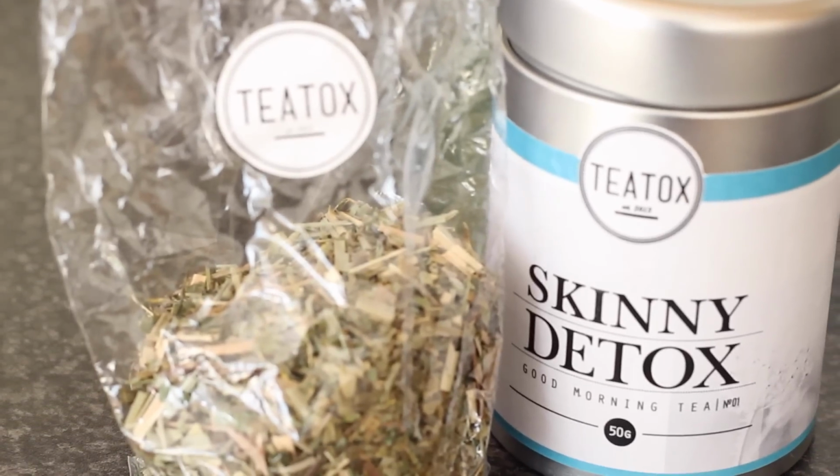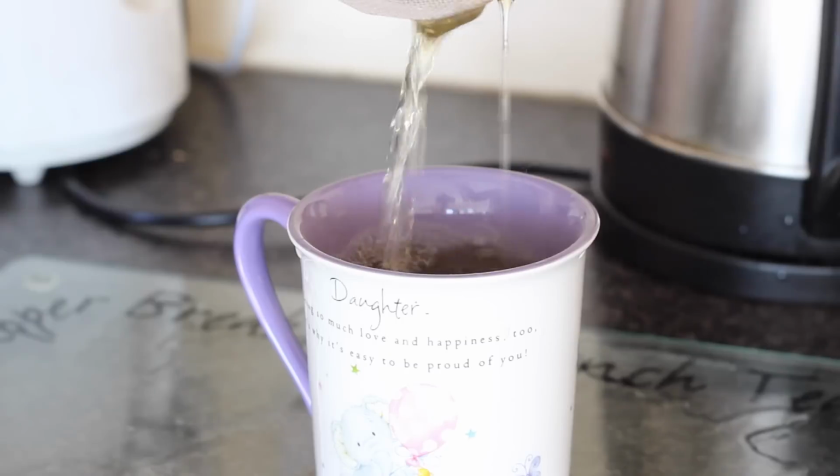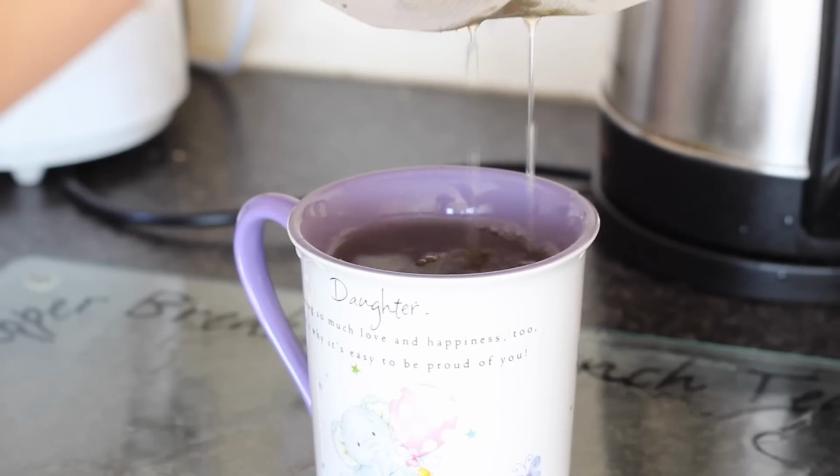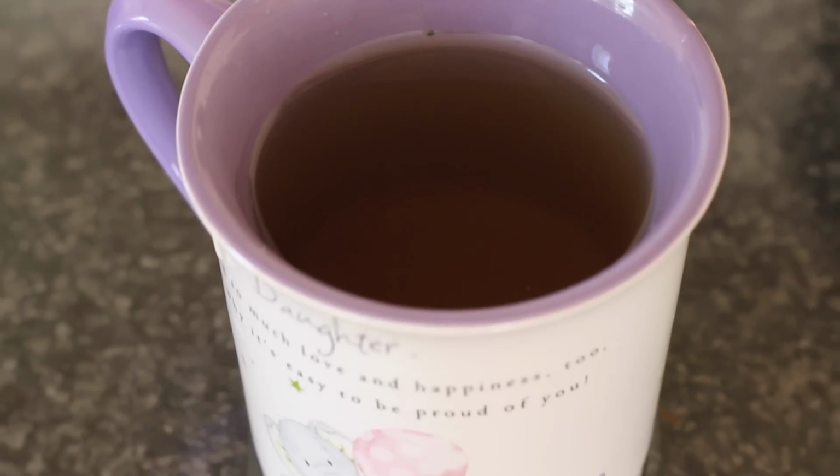And then I also have my Skinny Detox tea, which is a morning tea. It's full of very natural antioxidants and herbs to help get your metabolism started in the morning. And I've really been loving that tea and I've seen a huge difference in my stomach even. It looks much more toned since I started taking that tea. If I don't have the Skinny Detox tea, I would have something like lemon and hot water instead, or even green tea.